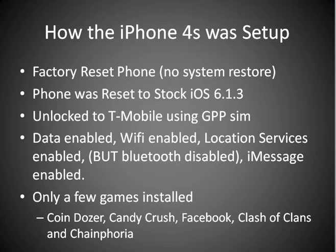So again, the setup of my iPhone 4S was a factory reset phone. I didn't do a system restore. It's running iOS 6.1.3. I unlocked it to T-Mobile using a GPP SIM. And so I'd already mentioned what was enabled. And the games I play are pretty simple. I only have a few games installed: Coin Dozer, Candy Crush. I use Facebook from time to time, and some other games.